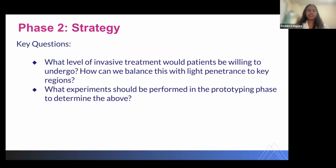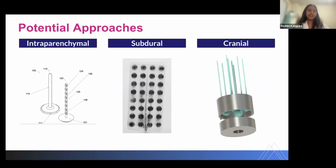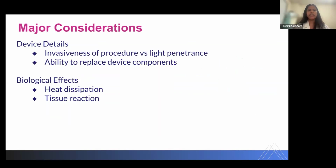So the 2 key questions that we're going to ask in the strategy phase include: what level of invasive treatment would patients be willing to undergo, and how can we balance this with light penetration to the key regions? And what experiments should be performed in the prototyping phase to determine the above? So during this year, we came up with 3 potential approaches that we could use: the intraparenchymal approach, the subdural approach, and the cranial approach. And here are the major considerations that we used when evaluating each of these 3 approaches.